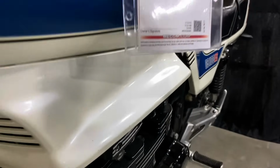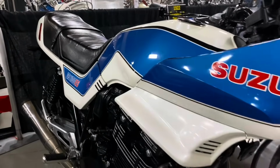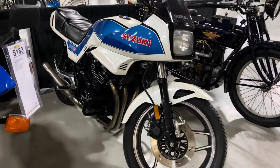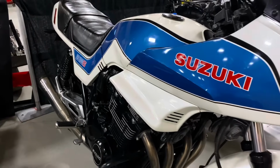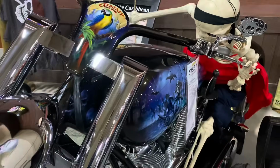This is a 1983 GS1100ES, expected to go for about $15,000. So as you can see, in terms of price point, they're not there with the Z1s or the KZs, but the question is, will they be someday? You guys let me know. I mean, it'll be the smart buyer, like I said, that gobbles them up if they skyrocket in value, and I wouldn't be surprised if that's what happens.